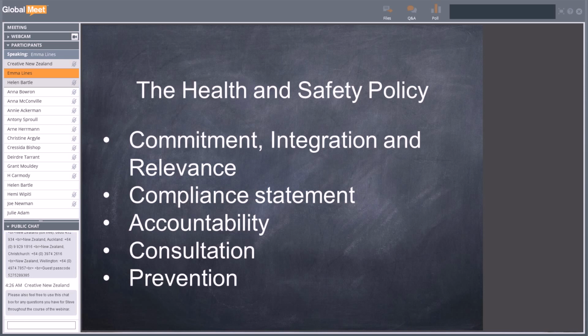The compliance, obviously, you've got all sorts of legislation out there. Just off the top of my head, we've obviously got things like the Health and Safety at Work Act. We've got the Privacy Act. How do we deal with individuals' information? For instance, if someone has a particular medical condition, how do we actually manage the paperwork around that?